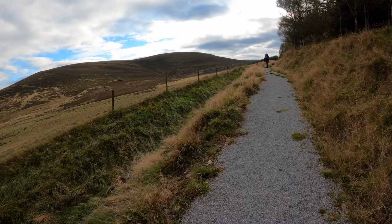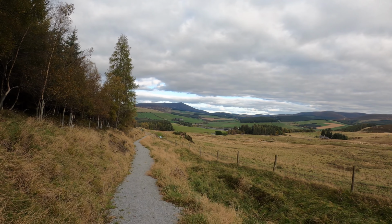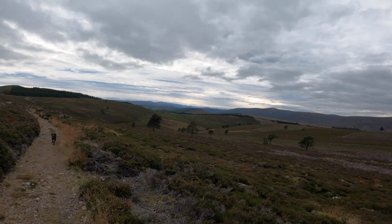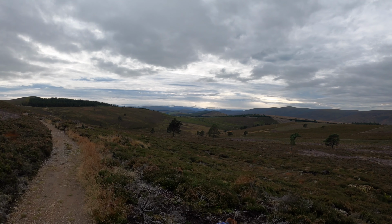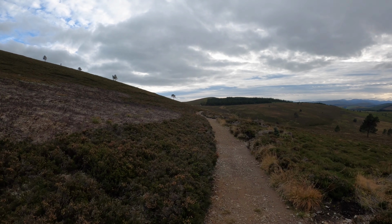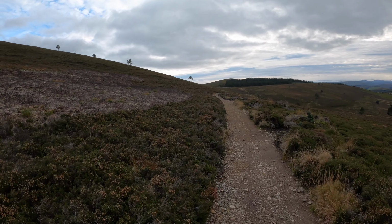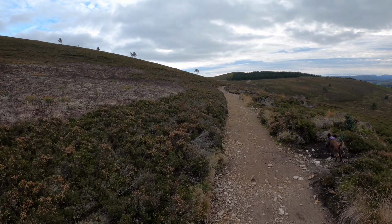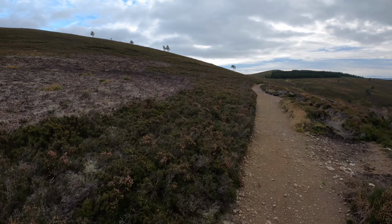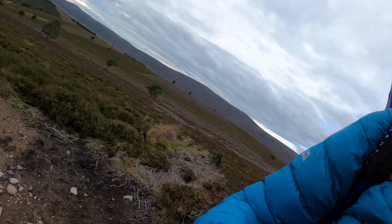Beautiful, lovely views. That's the distillery, Glenlivet, just down there. Oh, gorgeous. So that's the Cairngorms in the distance over there. You can see snow on top of them. That's Cairn Dam ahead. I don't know if that's good or bad, but I can see a clear path going up it, so hopefully it won't be too steep. Oh, I'm roasting.